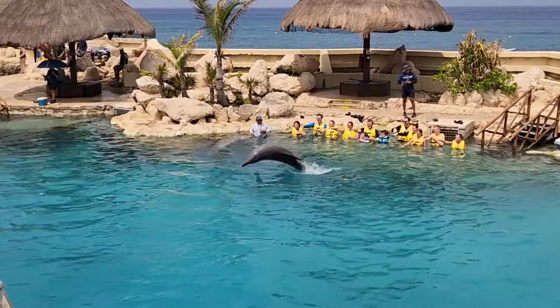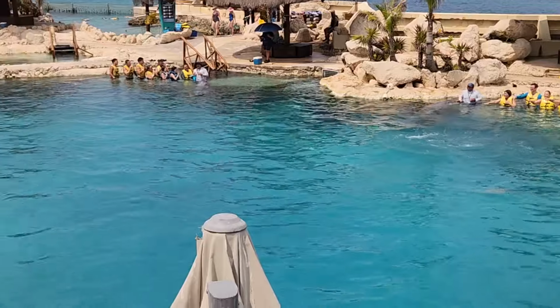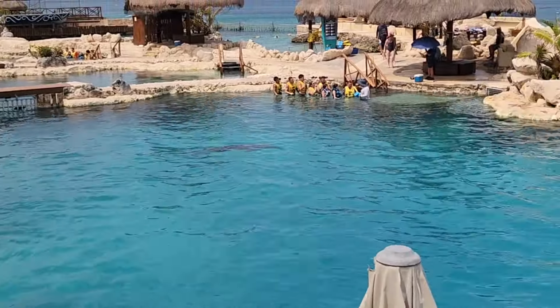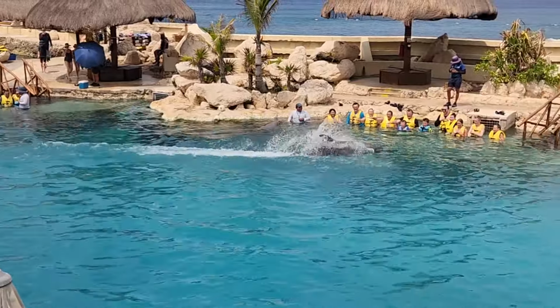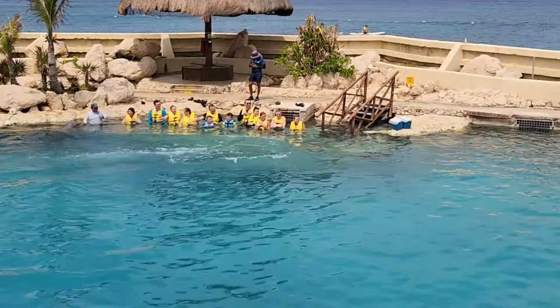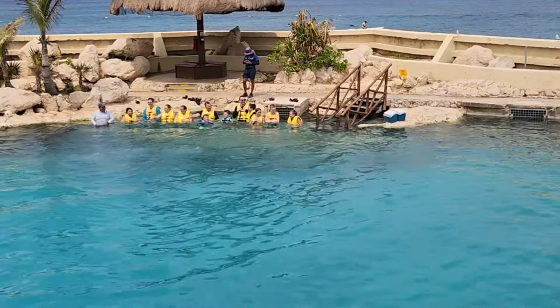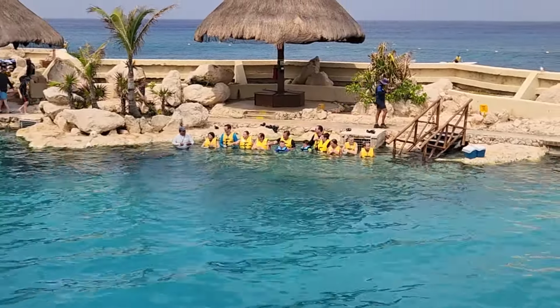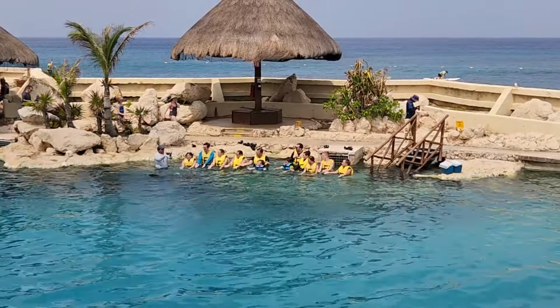When you get in the water, you're directed to stay near the wall unless you're told to do otherwise. Let me tell you, there was a lot of dolphin interaction, much more than I anticipated. The trainer would have a dolphin swim past us over and over so we could pet him and look at him swimming in the water. It was awesome.